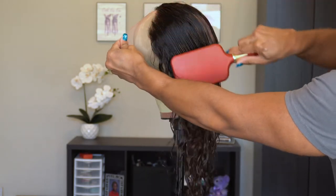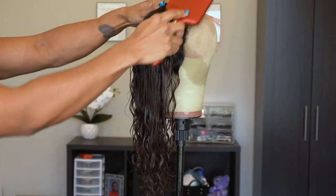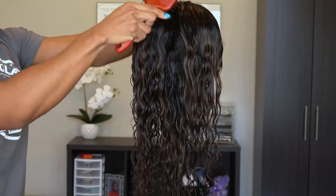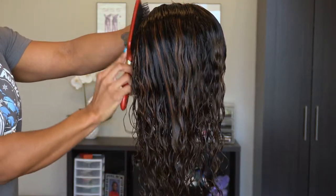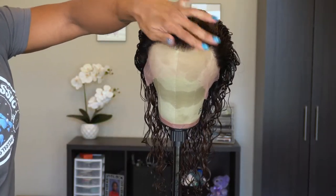And honestly, I was just excited and kept playing in it. And then showing you from the other side, you can see the curls at the end are defined, but this hair has amazing texture and I love this color. Can y'all tell I was really excited about this hairline?